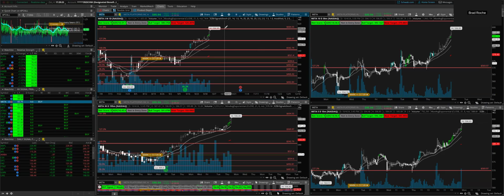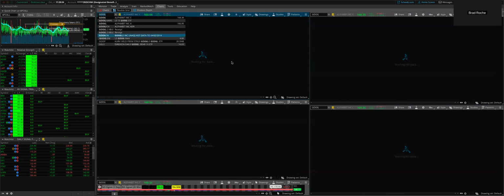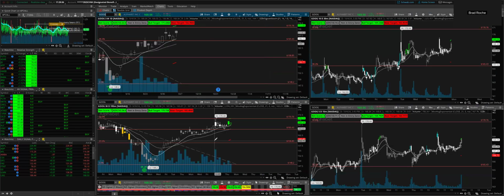So I think this has a really high probability of continuing higher, and we just need to focus on the strength within this sector. So the top holdings within this are Meta and Google. So Google, this one has A plus buy signals on the 4 hour. We're squeezing on the 15-minute, and we're squeezing on the 30-minute.